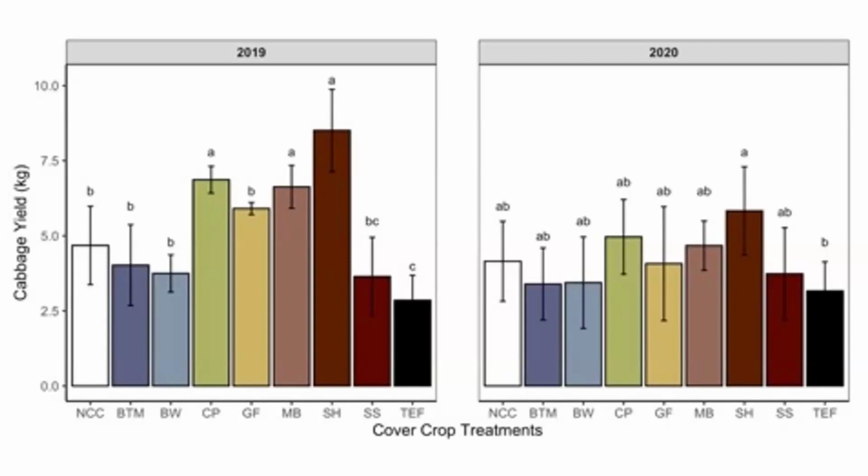specifically the sun hemp, mung bean, and cowpea, and some of the high biomass, high carbon cover crops like brown top millet, even buckwheat, sorghum Sudan, and teff. In the second year, it wasn't as noticeable, though there was still some difference there.